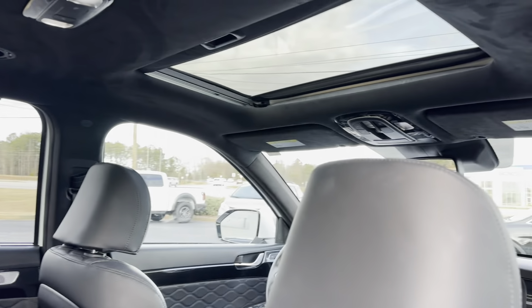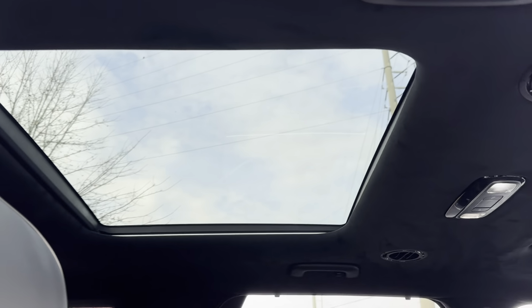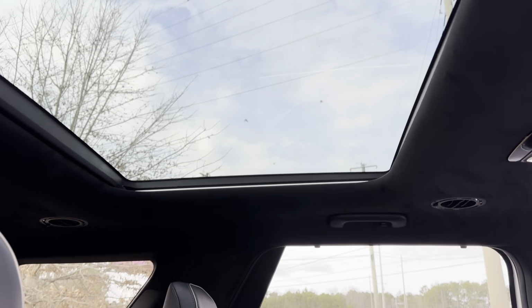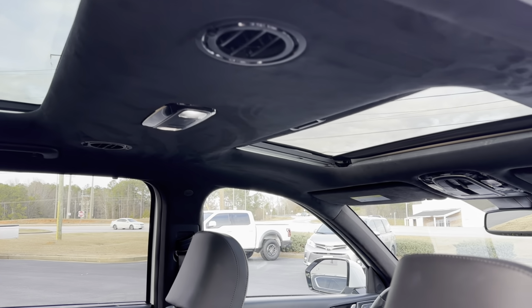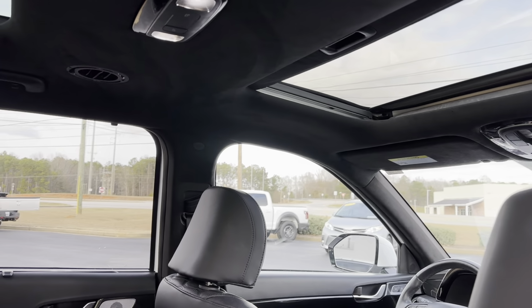So sunroofs, you've got one nice one in the front and then a very large one back here. The one in the back will just close up, and the one in the front will actually open and close, and is obviously movable. The one in the back, you can just put the sunshade up and that's done.